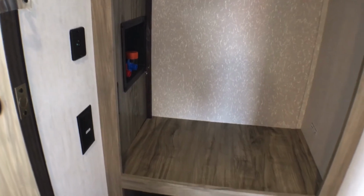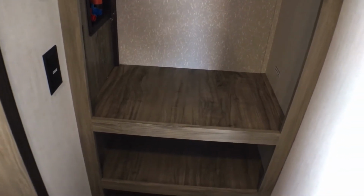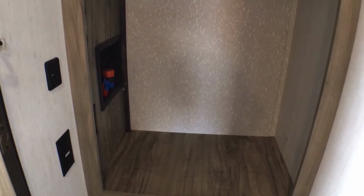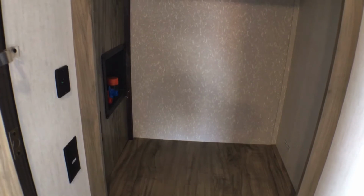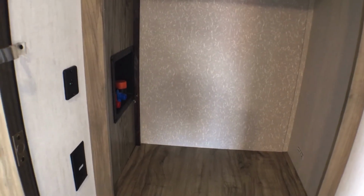So you've got an extra bonus closet with shelving space, a hanging rod, all kinds of plugs, household USB outlets. This could kind of act as another nightstand if you want, but this will also fit a stackable washer dryer, not a combo like most of the other competition like Cougar and the Crusader.